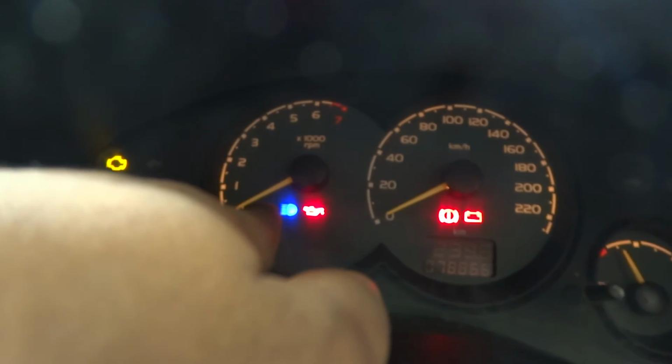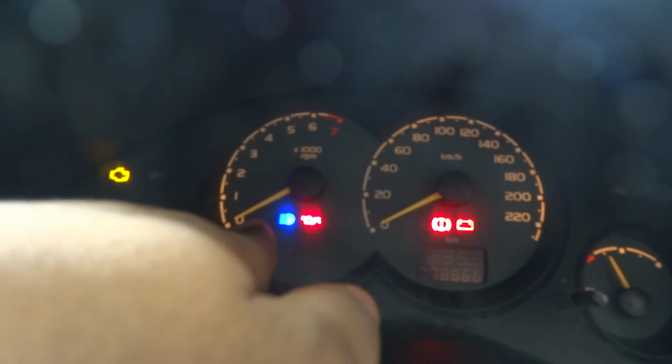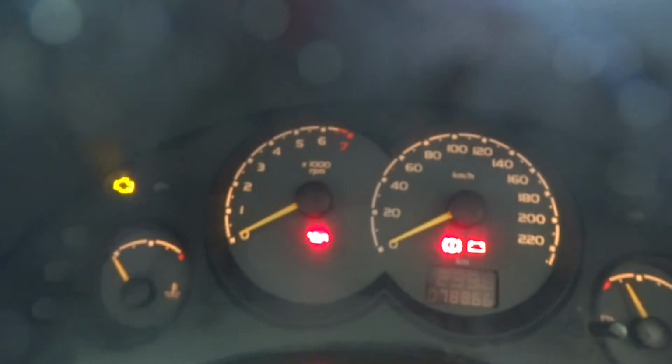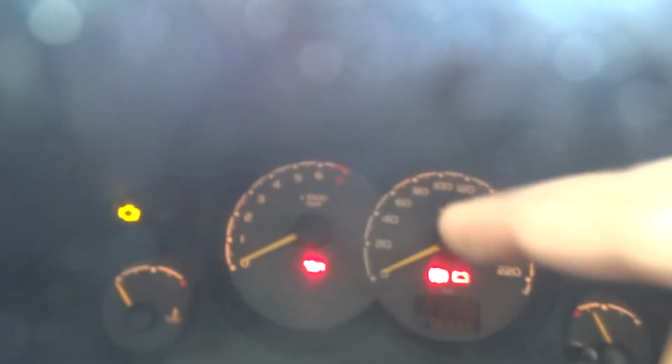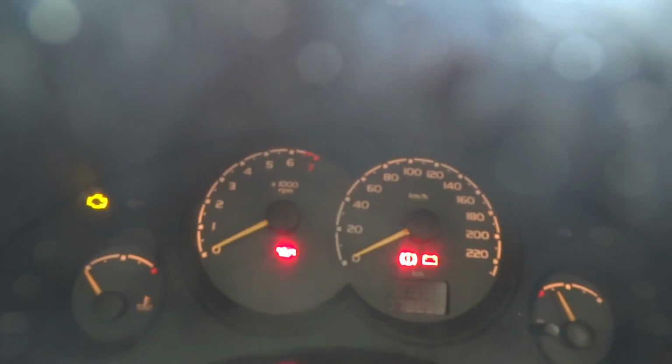But this vehicle's limit, I've tested it, is about 185 to 190. I've tested this car's engine limit. It was tested on a nice road, Kanakapura to Hosur. Also to Kanakapura, I've tested this car at 185 to 190 km.